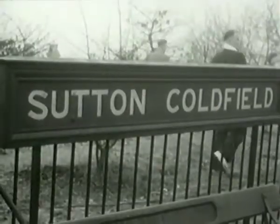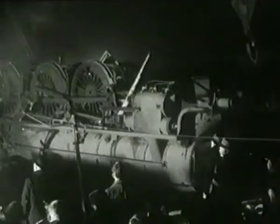Sutton Coldfield station was closed and empty when a York to Bristol express was derailed there. But all possible help was quickly on the spot, and the work of rescue went on through the night. When the engine left the track, some reports say it jumped the points, 9 out of 10 coaches piled up into this terrifying mass of wreckage, the train carrying about 300 passengers at the time.